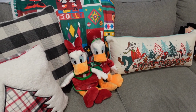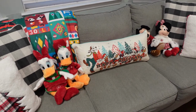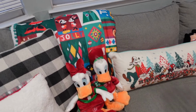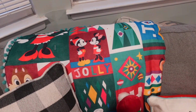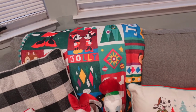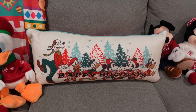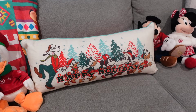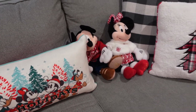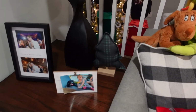We have these plushes. We have a lot of plushes, you guys will see. They're over here too, because you know the kids like to play with them. So I like to have kid-friendly decor. I have this blanket that we got from Shop Disney, this thing has to be like 6 or 7 years old. I don't know, something like that. This is actually new, and I did not have it in the clean and decorate with me, with Goofy, Daisy, Donald, Minnie, Mickey, and Pluto. So I love that so much. Then over here we have Mickey and Minnie. And then on this end table, I just have a little tree.